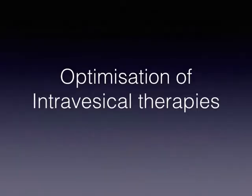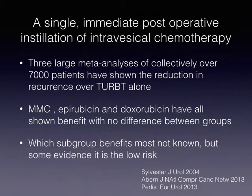So how do we optimize our intravesical therapies? So the single postoperative dose, there have been 3 large meta-analyses with over 7,000 total patients showing that there's a reduction in recurrence over TURBT alone. Mitomycin C, epirubicin, and doxorubicin have all shown benefit, but no differences between these agents. So which subgroup benefits the most has not been proven, but there's some low level evidence that it's the low risk ones that benefit the most.